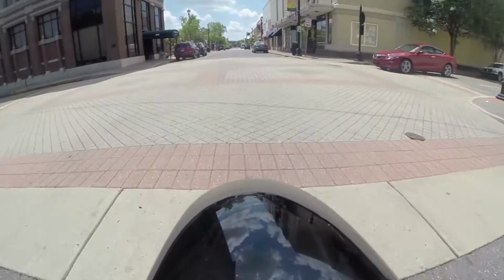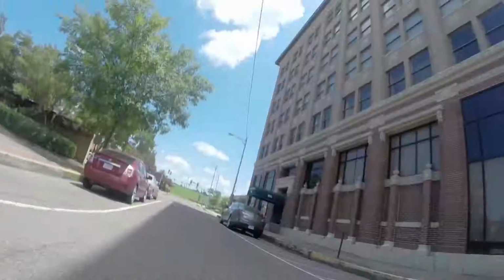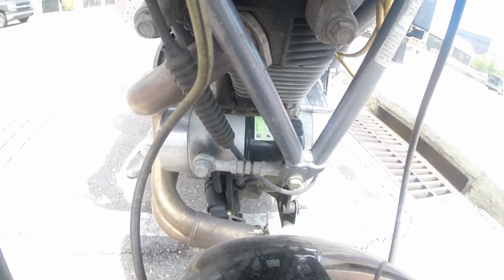Eric Buell was an engineer for Harley and separated from Harley, decided to make his own bikes, and race bikes actually. He started off making things like his Battle Twin and things like that. Pretty serious race bikes back in the day. By today's standards, they're actually extremely slow, but this is 2015. So these bikes came out in 1993.